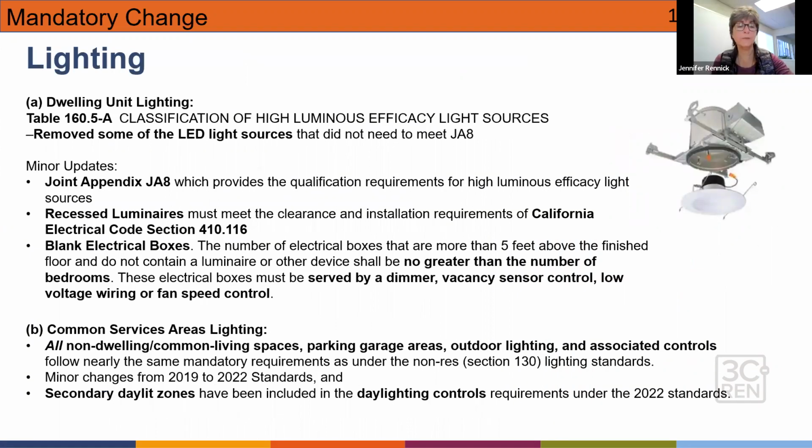Yeah, there's been a little bit of changes on the lighting, but not a whole lot. And it's mostly kind of a structural change in the code. There's been some minor updates in what's called the joint appendices, which is the part of the Title 24 Energy Part 6 code that we look at for what the efficiency, high efficacy for lighting, what that would be.